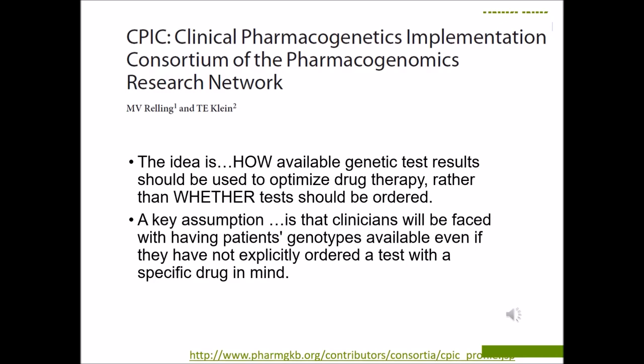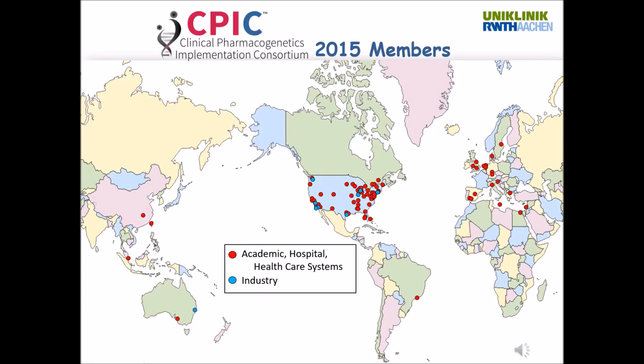For clinical guidance, there are international guidelines available. For example, the Clinical Pharmacogenetics Implementation Consortium of the Pharmacogenomics Research Network is an international consortium that now has a quite long tradition, issuing guidelines that provide clinical recommendations based on the available evidence for a given drug treatment on pharmacogenetic data. Here you see the members of the Clinical Pharmacogenetics Implementation Consortium. It's a mostly US-based or driven consortium, but with members from all over the world. And most members are from academia, from the hospitals and university hospitals.